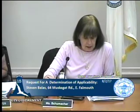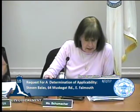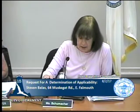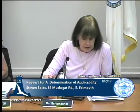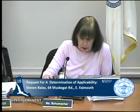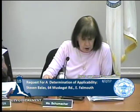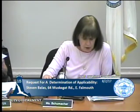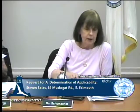All right, first, Stephen Bayless, 64 Muskeget Road, East Falmouth, Massachusetts, for permission to obtain a simplified Chapter 91 license for an existing concrete bulkhead and an existing float. The float is owned by the applicant but shared with the abutting property at Lot 77 Muskeget Road and will be positioned along the common property line.